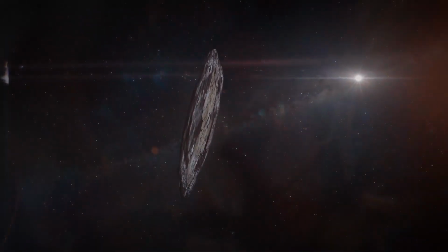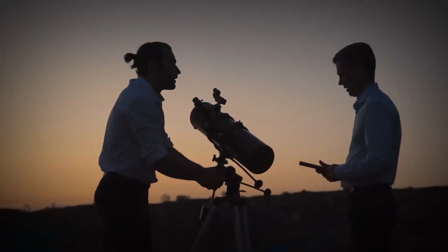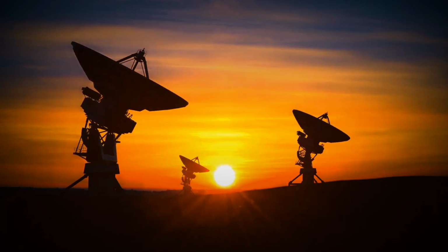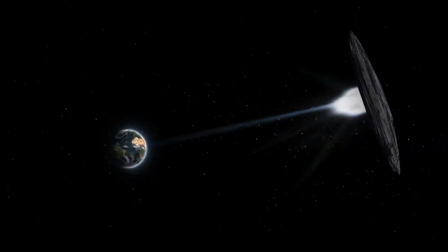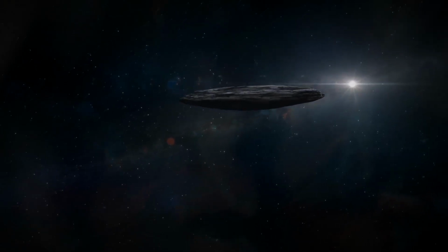It's long and narrow and resembles a spaceship. It's about half a mile long, way bigger than the Eiffel Tower. Scientists decided to see if Oumuamua was really someone's spaceship and pointed some radio telescopes at it. If the civilization on that ship had used communication or scanned us with their tech, we would have known about it. But there was complete silence.